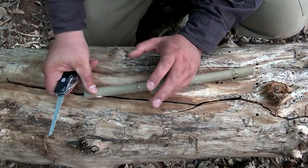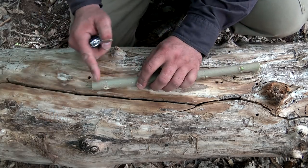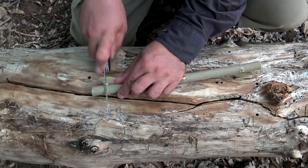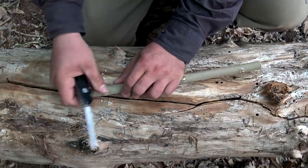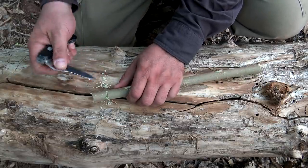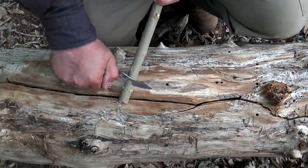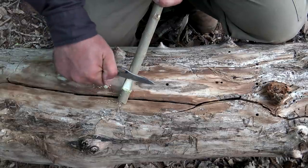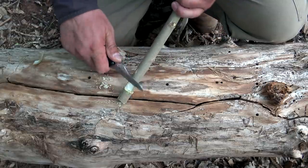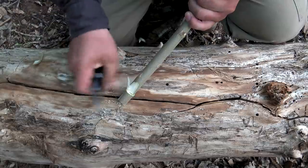To make your stake, it's quite simple. Just go ahead and grab a branch, no less than a half inch diameter and about a foot in length. Go down about an inch and we're gonna make a stop cut. Don't go in any more than half. Now just take your knife and remove that material. Sort of resembles an L7 notch for a trap or a snare.